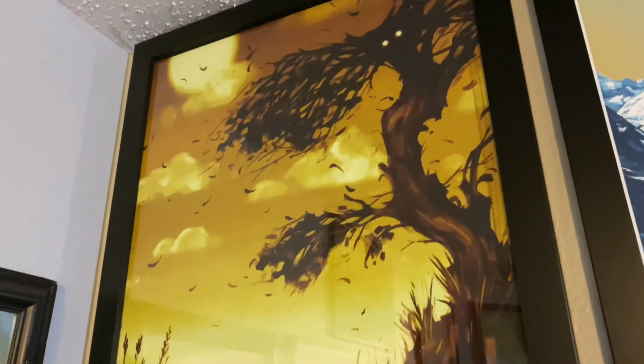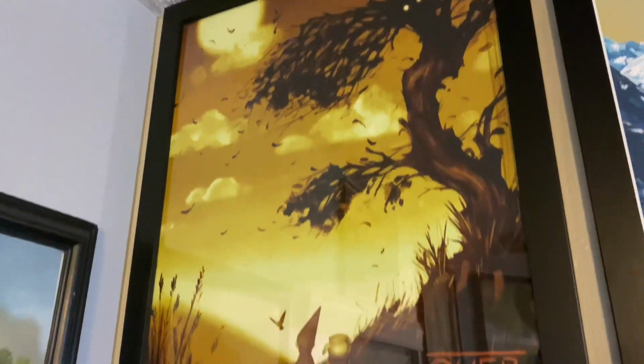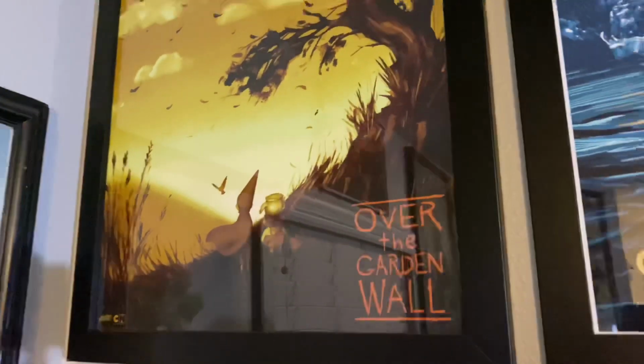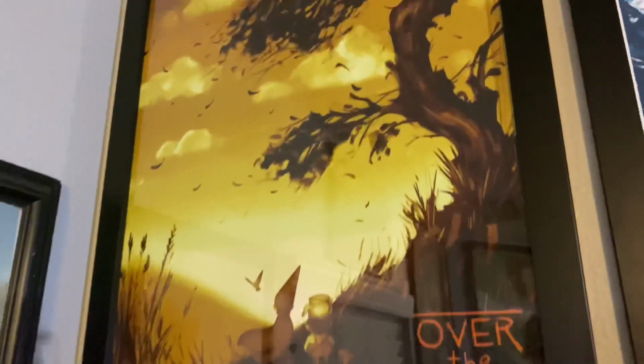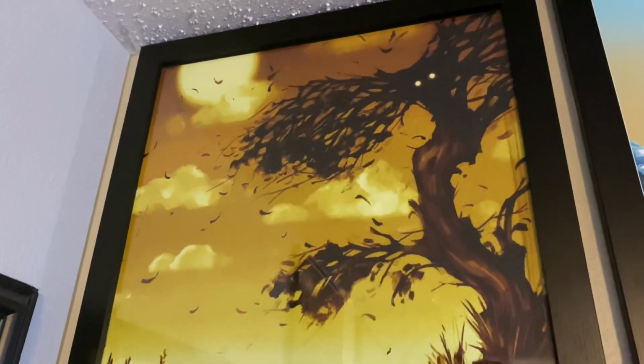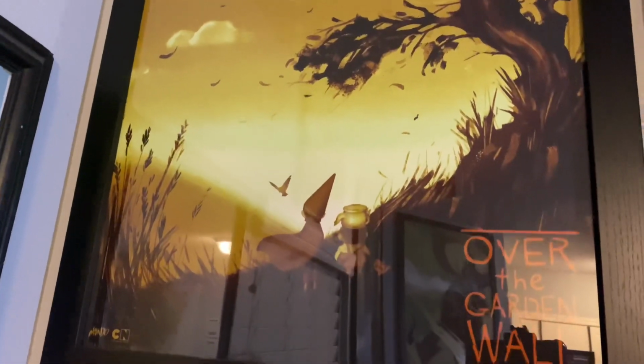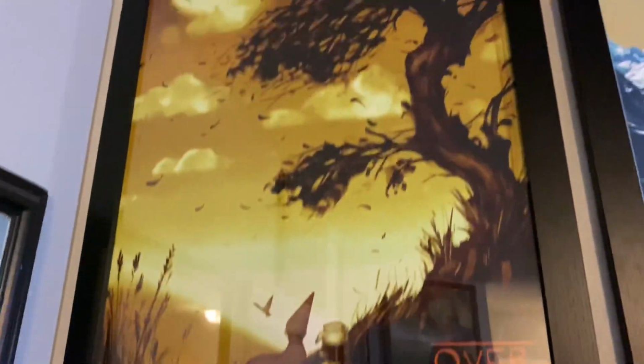And then moving on over, we have Over the Garden Wall. If you're not familiar with the series, do yourself a favor and watch it. It's 10 episodes, 10 minutes each, and it's really fun. It's a really good series. It was short and sweet to the point, but really good. I'd highly recommend checking it out. It's one of my favorites. That's why it makes the wall.